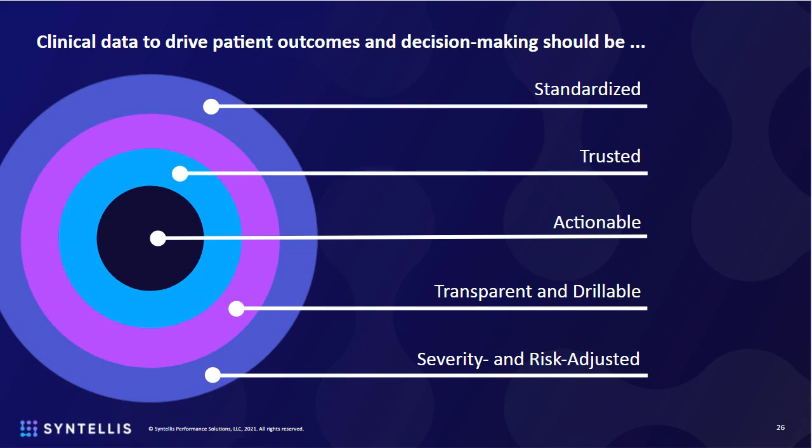Transparency and the release of data within an organization, especially up front, is definitely a journey. And it's really important from an actionability standpoint that data be transparent as well, and the ability to take high-level information and drill through that down to individual patient records.